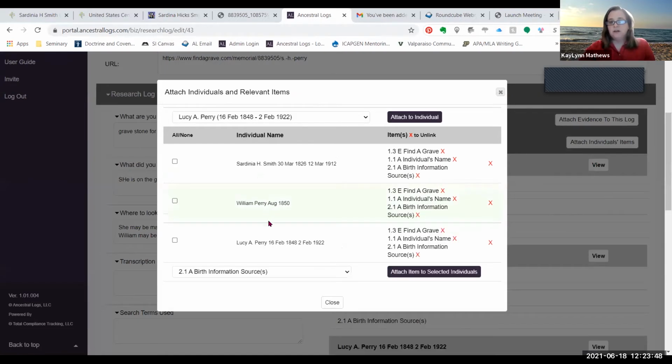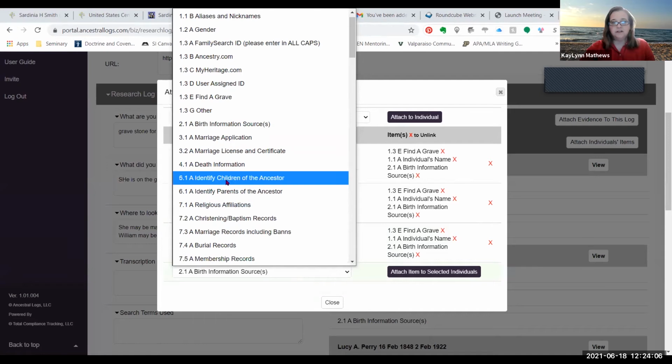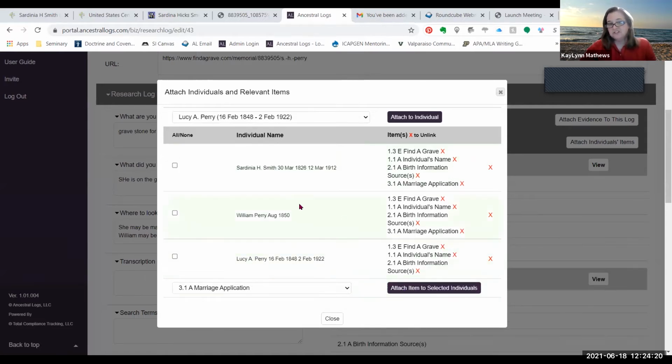So when someone wants to go back and prove Lucy's birth, this may be a clue for them that they want to look into. That's what we're doing here, documenting the clues, so in the future I don't have to start from scratch. I can think, I know I saw somewhere that she was listed as a child, and I think I had her birthplace. Well, I don't have to wonder that anymore because it's already attached to her. So marriage, maybe they're married, maybe not, but I'm going to attach it as a clue.